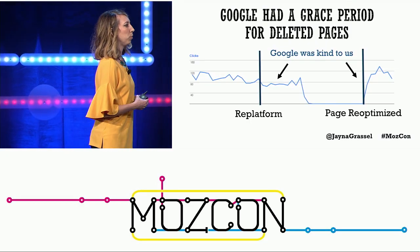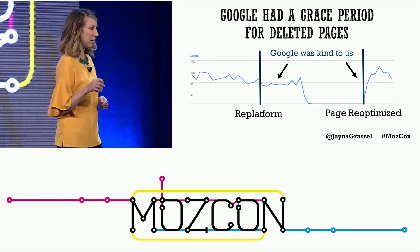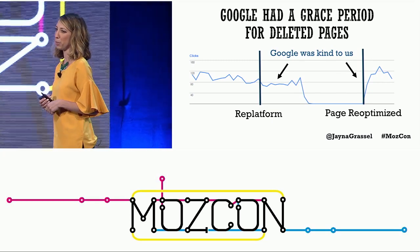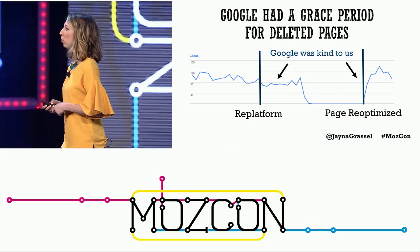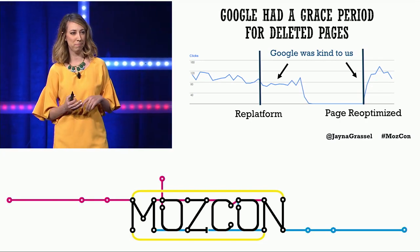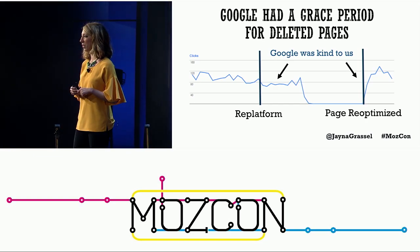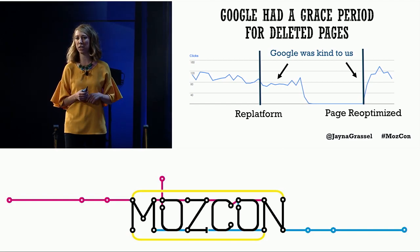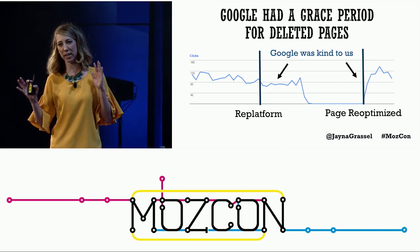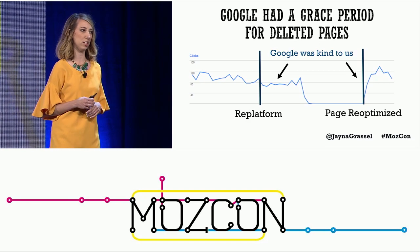The other interesting thing we really learned is that Google had a grace period for deleted pages. They were kind to us in terms of preserving our traffic for a bit until we were able to recoup that and rebuild the page. So in this particular example, we had a page that was ranking. We replatformed. It was not carried over. Why? No one knows. Not going to point any fingers. But that page did not exist on our new platform. Google still sent visits to that page for about a week after we migrated until it completely bottomed out. They're like, all right, we tried to give you a little grace period. This page doesn't exist. We're going to stop ranking it and sending visits to it.